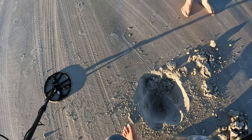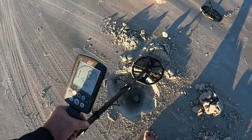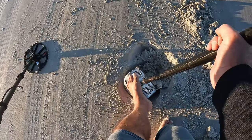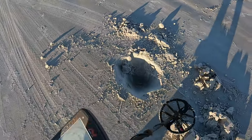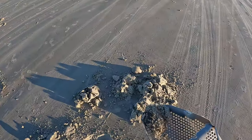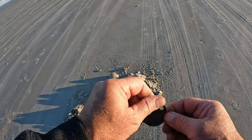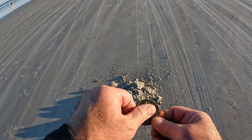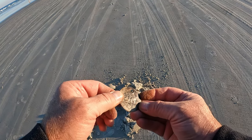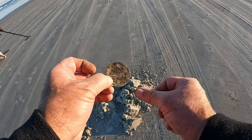Oh. I just hit something. Huh. Well, acting like it's still down in the hole. Oh, there it is. What in the world's that? Is that another cremation tag? I'd say that is. Yep. Some kind of tag. It doesn't say cremation on it, though. But it's a badge for something. I'm not sure.